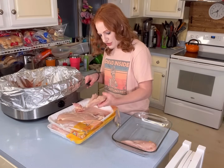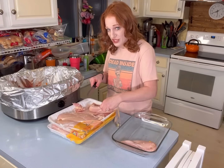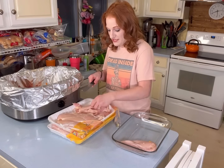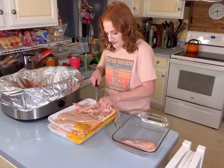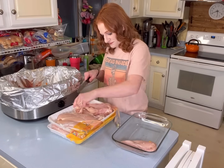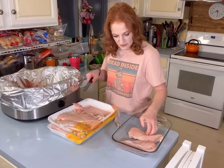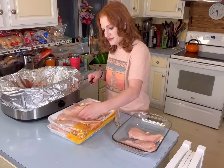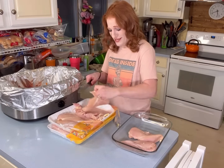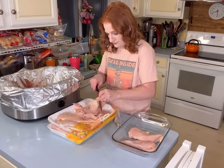We usually do a huge leftover lunch on Saturdays. Kids love it. We just heat up everything buffet style. And then it doesn't get wasted. And it makes my lunch on Saturdays really easy.